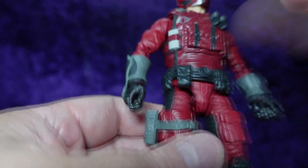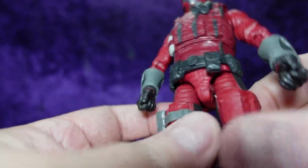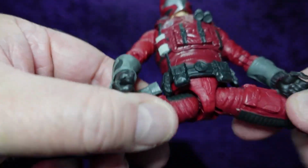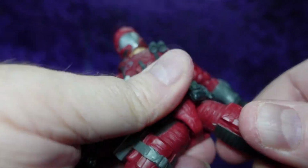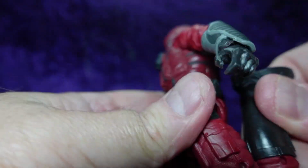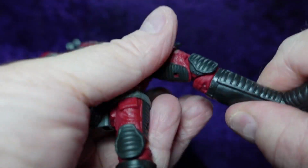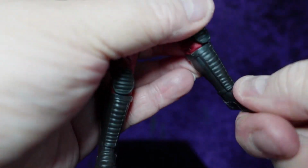Going down, like I said, no ab crunch possibilities there. Going down to the legs, we do have that drop down ball joint on the leg and a thigh swivel on the leg as well. Double knee going back to where that boot catches, down to a boot swivel, and then detents on the feet with a forward rocker.